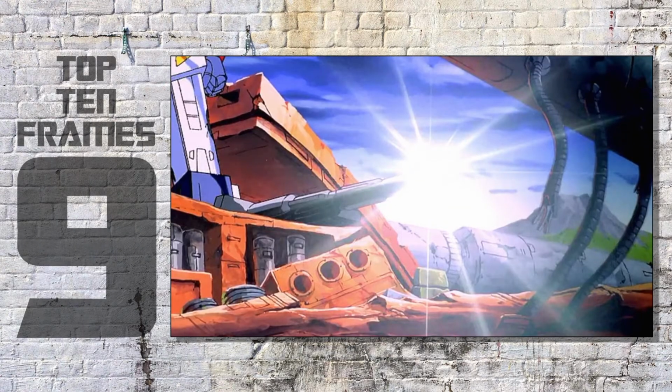Our number 9 frame takes place just as Optimus Prime is heading to pick up his gun during the fight with Megatron. Here the light hits the gun at just the right time, leaving an awesome glimmering effect. Add in the landscape in the backdrop and the candid camera type view, and we have a pretty cool shot. I think a lot of us just wish he would have actually used the gun in that scene.